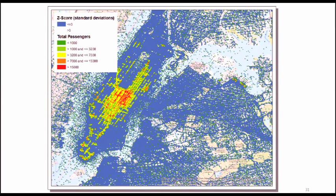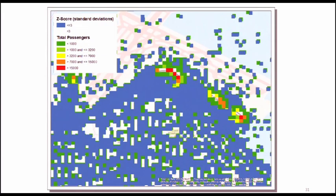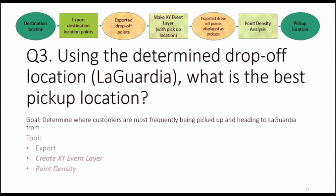Zooming in a little further, okay? The blue is just as a mask, anything with a z-score less than 3. We're not going to pay attention to. We want to be really sure of what we're doing. We zoom into LaGuardia, and actually, yeah, those terminals are important. They are statistically significant at a 99% threshold. Okay? Yeah. We've decided LaGuardia is a good place to drop people off.